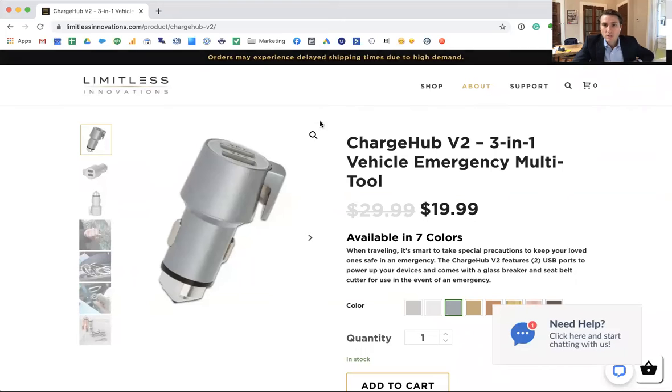So what I had found, somebody recommended this to me, and I think it's brilliant, is a car charger that has the same features. So what I'm going to do is I'm going to share my screen with you right now and show you this device. So basically, it's a phone charger that goes in the cigarette lighter, and then it also doubles as the deal that can cut the seatbelt, and it can break the glass.